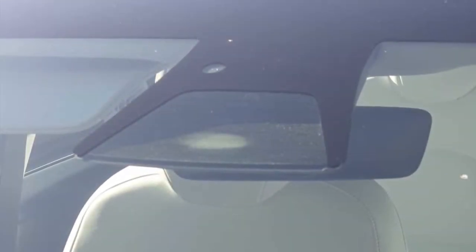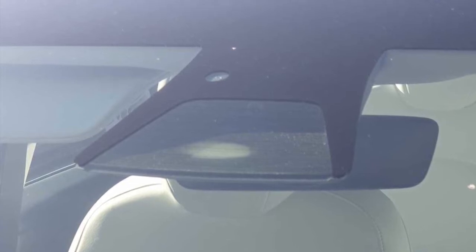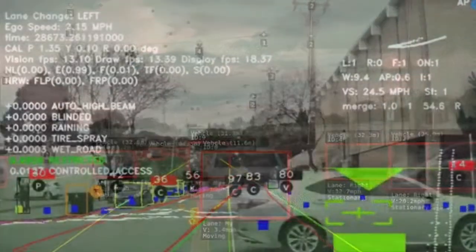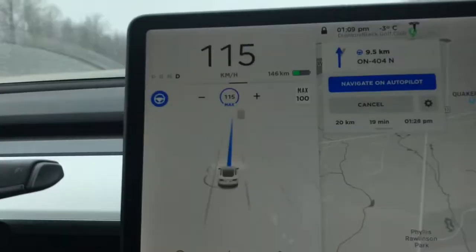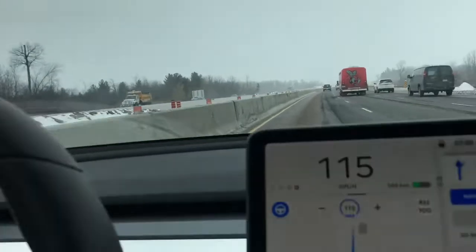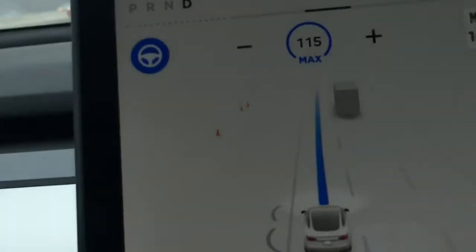the entire time. That means my car's front cameras spotted these pylons, and then Tesla's neural network recognized these objects as pylons at 115 kilometers an hour across a highway median strip on the other side of a concrete barrier. That's pretty impressive.